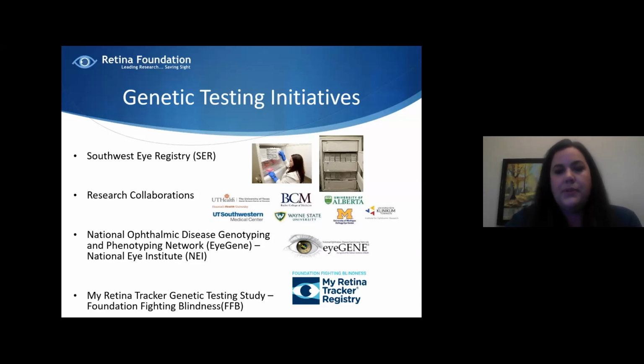The DNA samples and the clinical data maintained in the SER have been used for mutation identification and gene discovery research collaborations with other researchers worldwide. We've worked extensively with several other research groups within Texas, like UT Health, UT Southwestern, and Baylor College of Medicine. But we've also had international collaborators over the years, such as in Canada and Germany. So, it's nice to have a great network of other researchers who share the same goals.